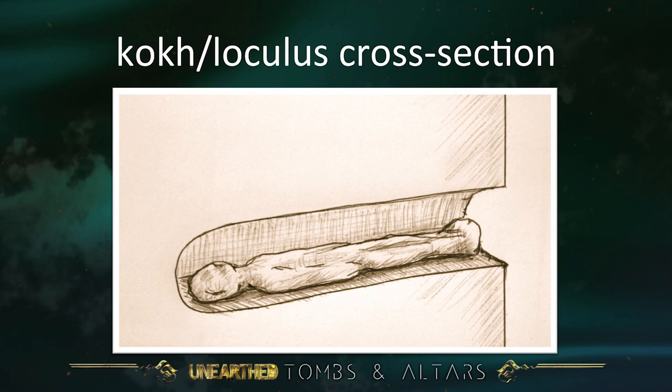The body was pushed headlong into the tomb, head first, leaving that small entrance, and then a little slab would be put over that opening with the person's name written on it. We know it was head first because archaeology has uncovered some of these where there have been remains of human hair at the far end, as well as bits of the linen shrouds and other things that the bodies were wrapped in lying there, and the bones usually gone to powder, or to dust. But it gives you an idea of how a kokh or loculus worked.